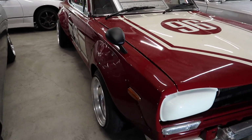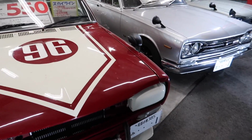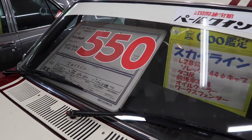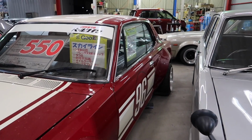This one's all sick, all like race spec'd out. Very cool. This one has a meter exchange, so the cluster's been swapped. They don't really know the kilometers. It's got the L28 in it. Really cool looking though.